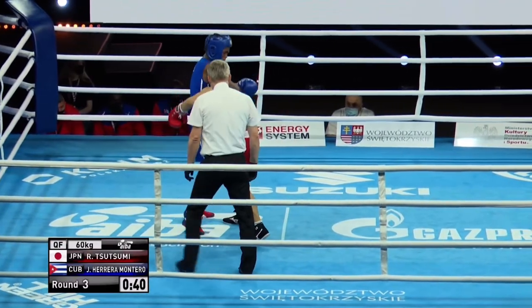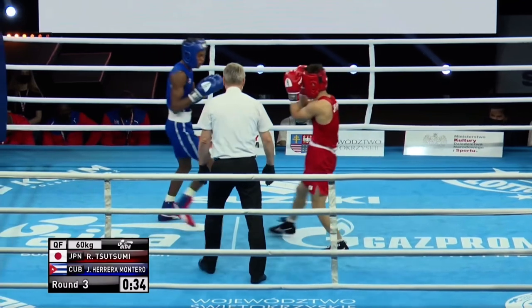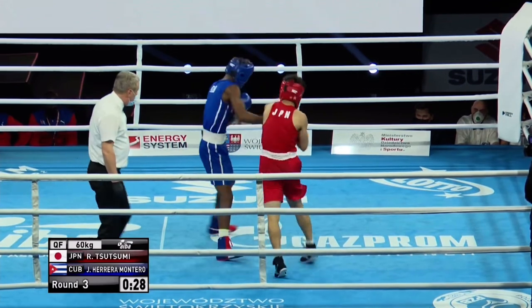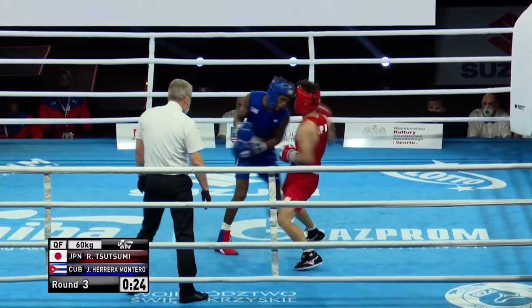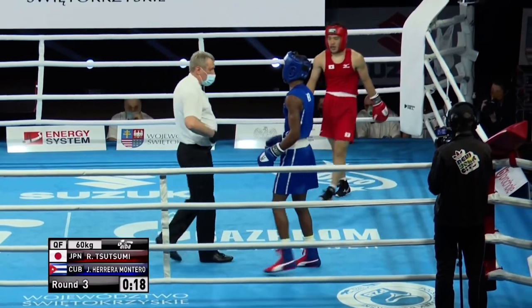And just leaning in there, he's kind of made for the uppercut a bit there, Herrera Montero. I'd quite like to just see him get through to the end of this now without taking anything really big, because there's a chance in this last 30 seconds that he could get absolutely walloped. That's a big uppercut on the inside, and another one there again from Tsutsumi. And down goes Herrera Montero. No knockdown, says the referee, but he is absolutely dead on his feet.